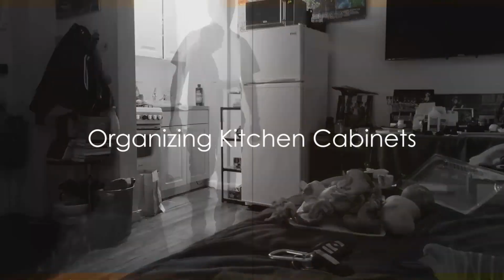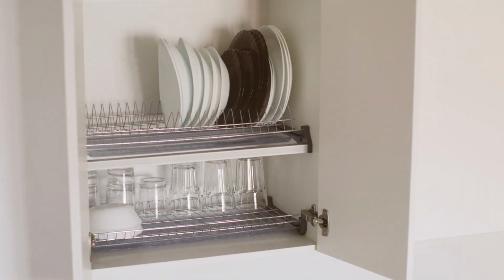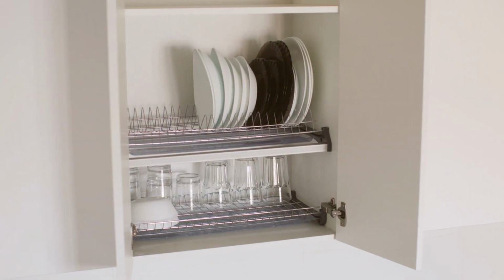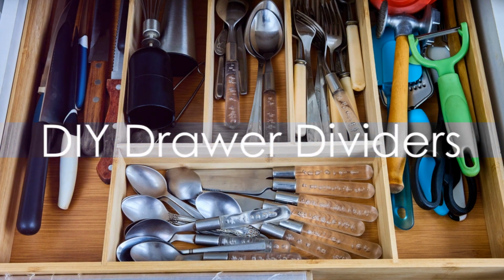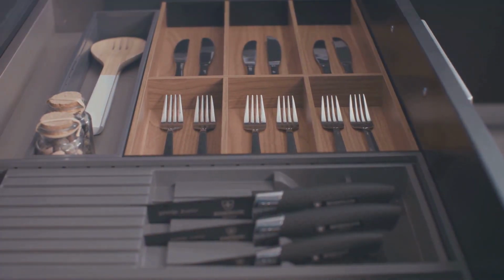Back to the kitchen. Stop the clutter in your cabinets by storing baking sheets and trays vertically using a desktop file sorter. A simple fix that makes life easier. Make your own drawer dividers with cardboard or thin wood. Organize kitchen utensils, office supplies, or makeup.